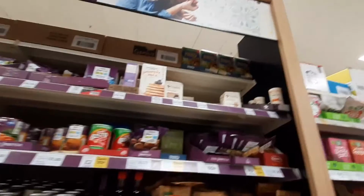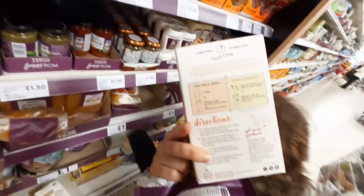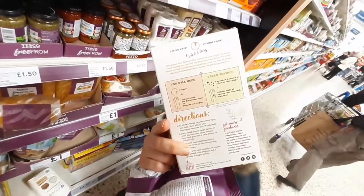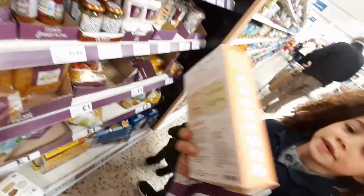Because I was looking at all the ingredients myself, and because I'm not at home, I didn't want to get tons of ingredients and have to take them back with us after we go back, because we've been here for my graduation. So that's a pancake one, and that looked really, really nice as well.